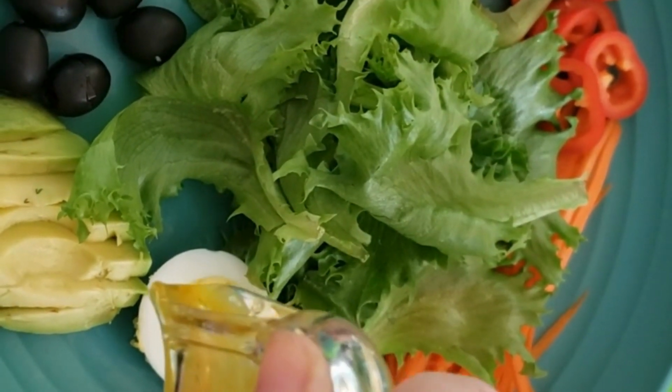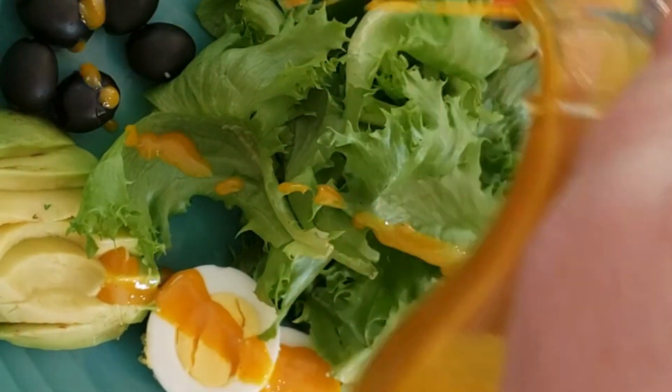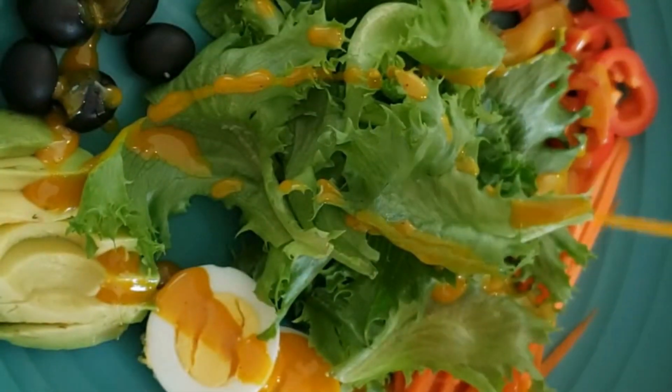Let's go ahead and pour this all over our salad. Look how beautiful.